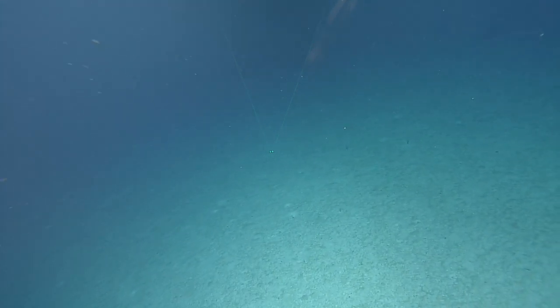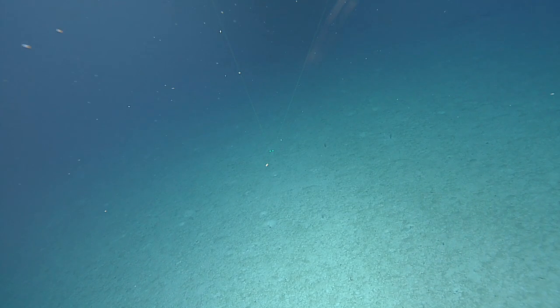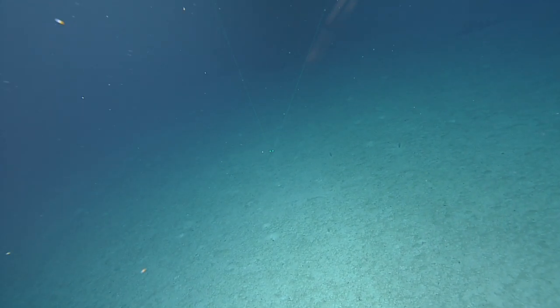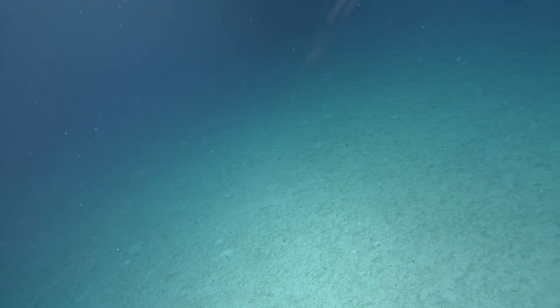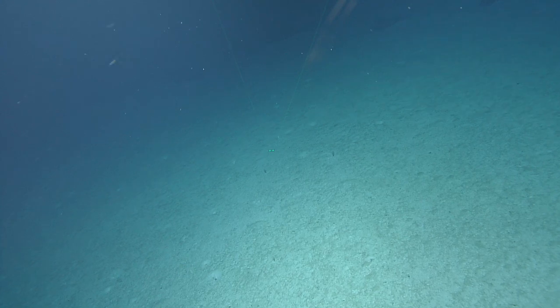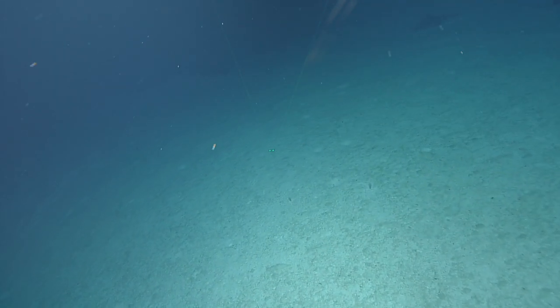What's going on with the ship? Are we all right? We're kind of drifting again. I think we should... Oh, Oriole says we're fine. We're moving slowly. Okay, well, yeah, so you got to move in now.